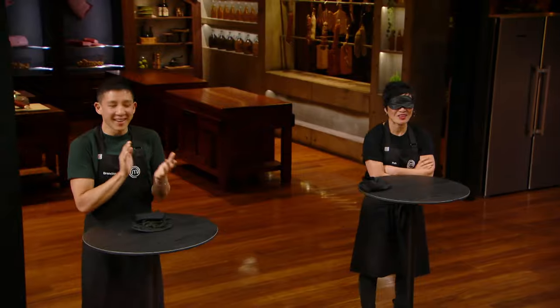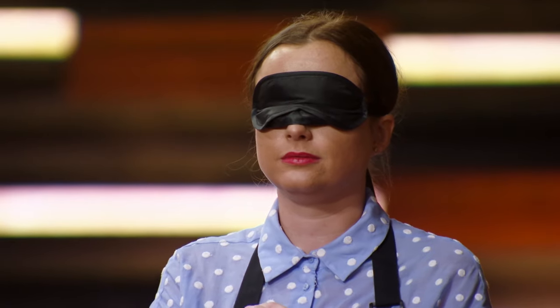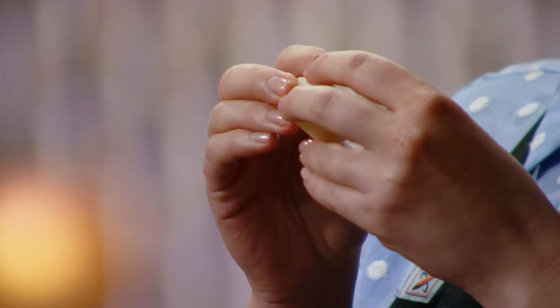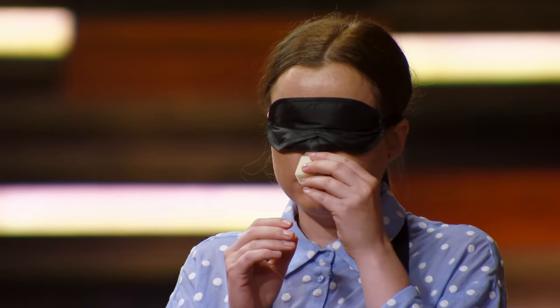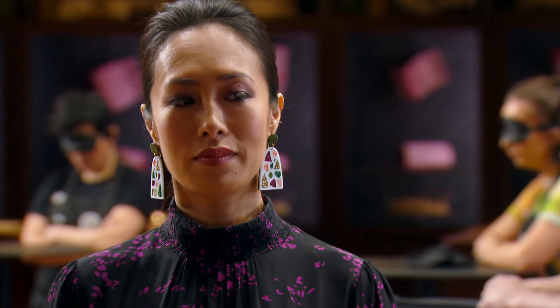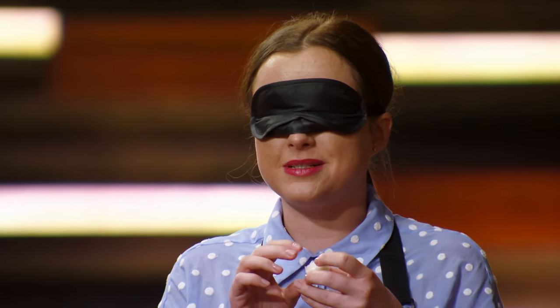What is happening? I take the cube off the plate, smell it, and I don't smell anything. And I finally taste it, and it's kind of just crunchy and watery. I am trying to get something together in my mind, and I'm really struggling. Is it daikon? Close, but incorrect. It's kohlrabi. Damn it.